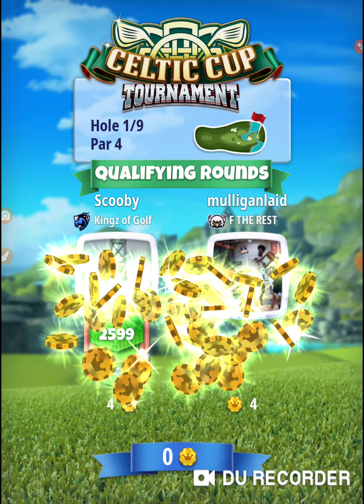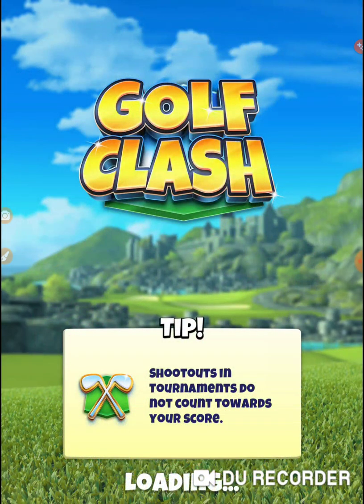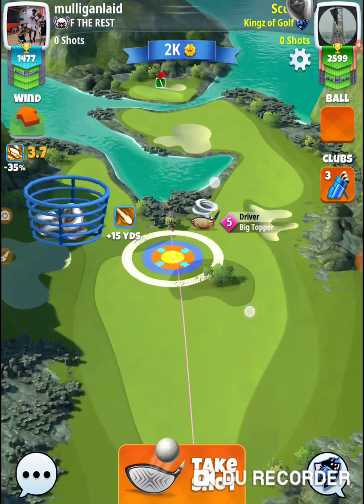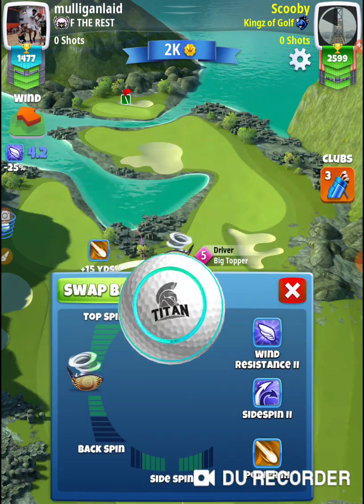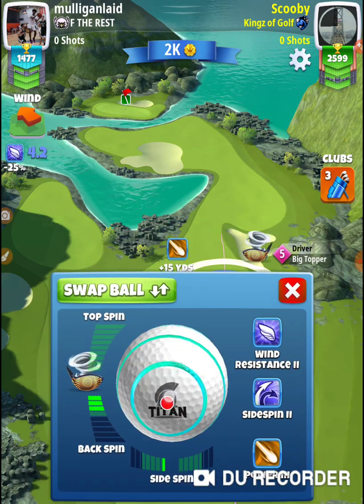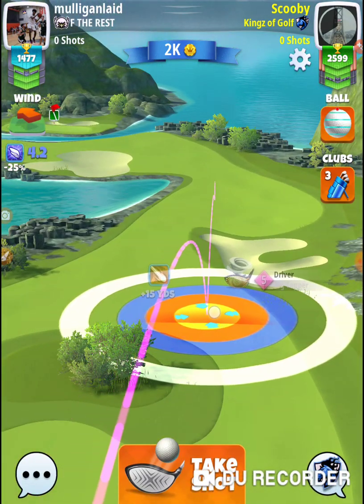So I have no idea. So we're going in blind. Hopefully my opponent will go first. Usually I want to go first, but I like to get a look at the hole. I go first. I'm going to use it tight. Let's see what we got here. Wind's going with us. That's good. See if we can get out there with a big tapa.